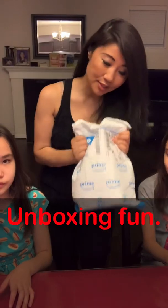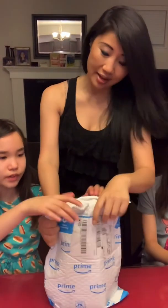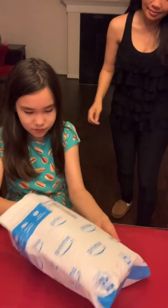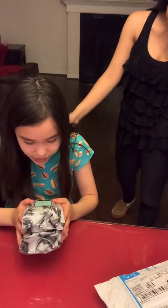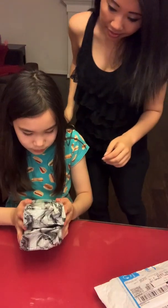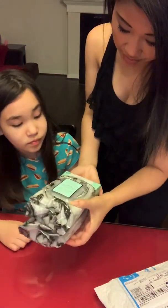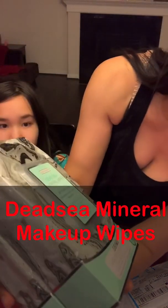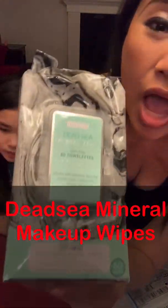Alright, so who wants to do the honors? Me. You? Okay, ready? Go ahead. Dead Sea Mineral Wipes with Aloe. Oh, neat. So they're like makeup wipes, right? So makeup wipes, not just any makeup wipes though. These are Live Green Dead Sea Mineral Wipe.